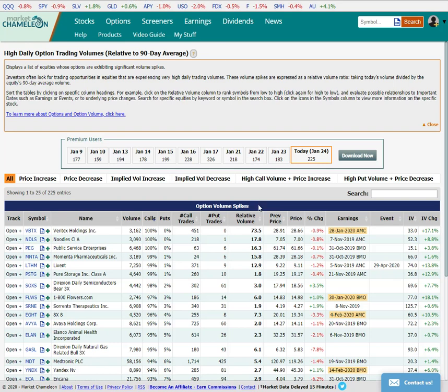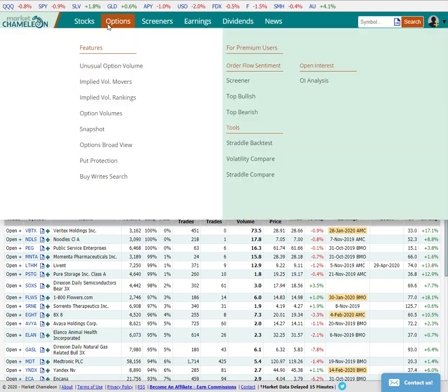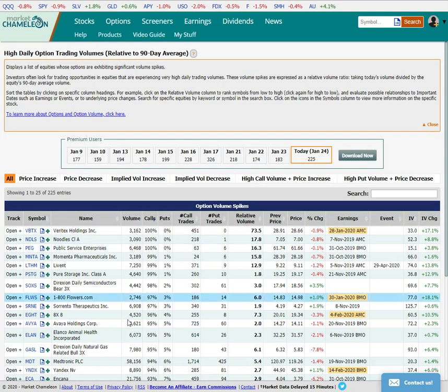So we're going to look at something interesting going on with unusual options activity, and then we're going to pull up a brokerage account and show you how to actually make that trade for yourself in case you wanted to do it. So I'm looking here at Market Chameleon, at the unusual option volume page, checking out what was going on in terms of unusual option volume.